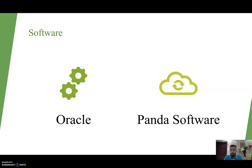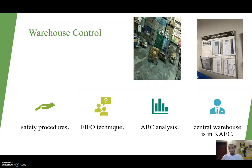Now my colleague Ali is going to talk about software. With the remarkable development of data storage, most companies are focusing on applying different applications that can serve the organization. Panda is one of these companies. For example, they use many software packages such as Oracle, which helps them manage ordering and scheduling of suppliers. The second software is Panda software, which helps them deal with financial, management and controlling issues. Now my colleague Muhammad will introduce how they control their warehouse.